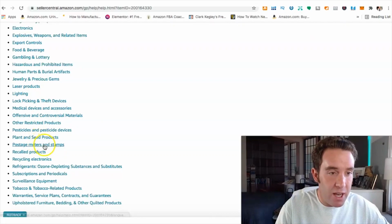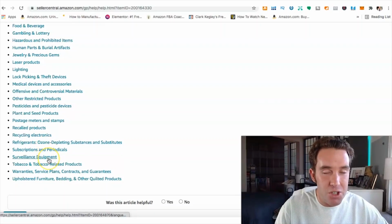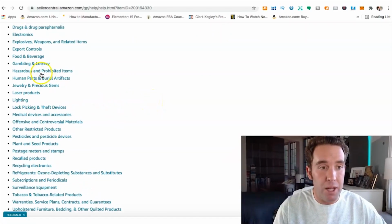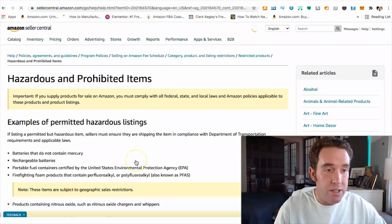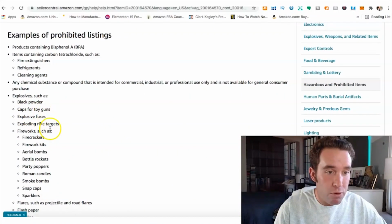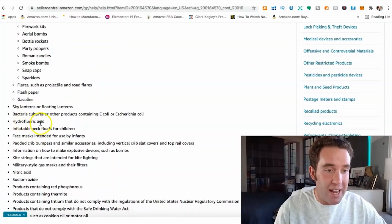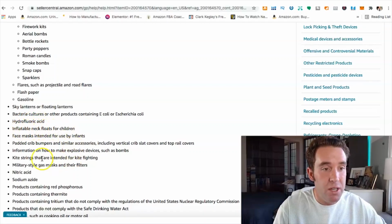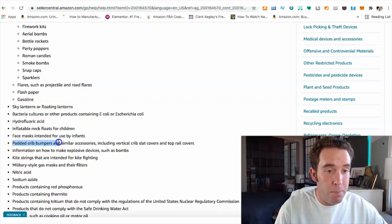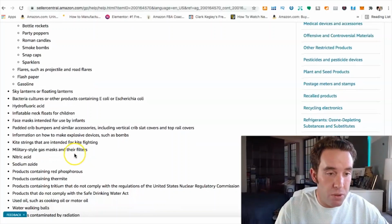Plants and plant seeds, postage meters, recycled. So you guys kind of get the idea here. A lot of stuff that is just, you know, can blow up. It's hard, it's hazardous. But then some other things that you may have not heard of before, like hazardous and prohibited items, and some jewelry and gems and refrigerants, fire extinguishers, caps for toy guns, smoke bombs, sparklers, flares, hydrofluoric acid, inflatable neck floats for children, face masks, padded crib bumpers. There's an interesting one. Padded crib bumpers or similar products. Because it can, you know, fall over and suffocate the child. So definitely check this out.